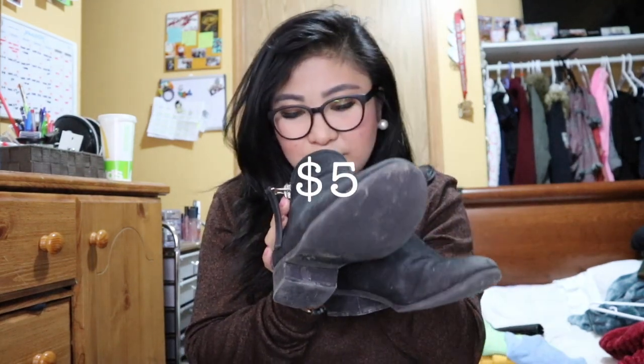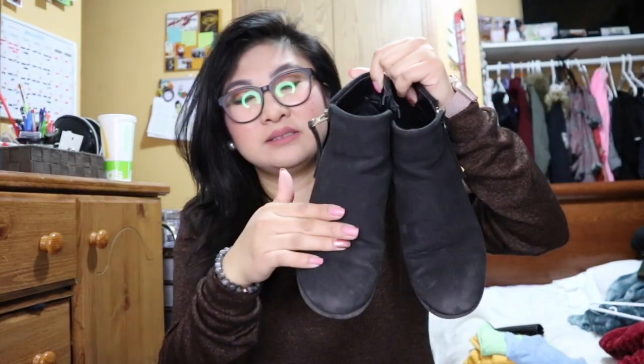And for the shoes, I got a new black pair of boots. I just have to wipe the front because it's getting white. This one is half off also, so I got it for $5. It's from spring, and it's just black ankle boots.